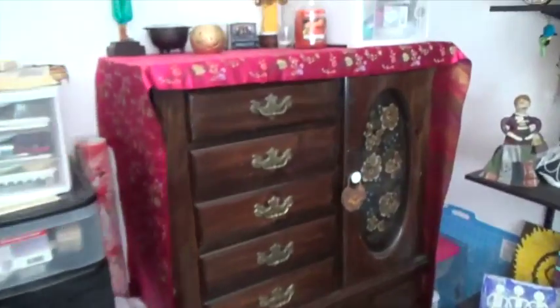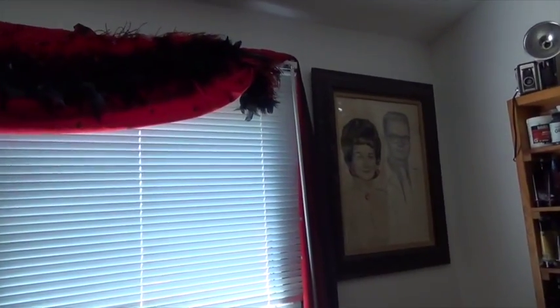So there you have it. And the fabric, this fabric here, and the fabric that's covering my armoire here, and the fabric that's up there is all the fabric that I bought in Bahrain and still haven't made anything with. Oh, and a picture of my grandparents. So there you have it. That is the full walking tour of my brand new studio here in sunny Sigonella, Sicily.